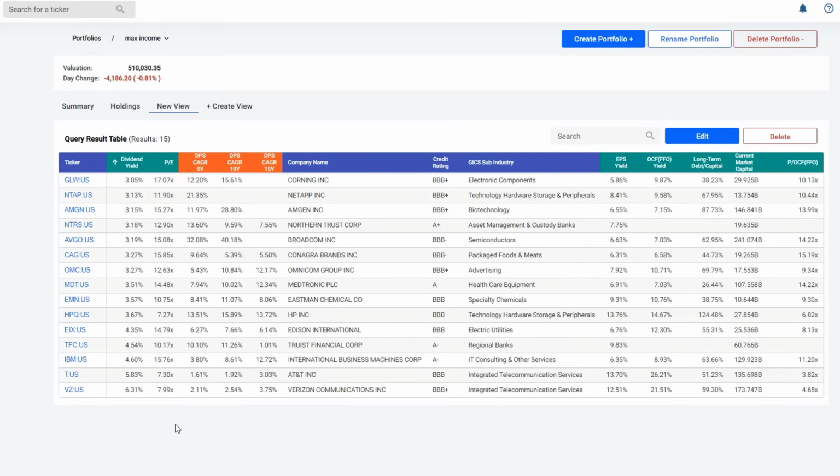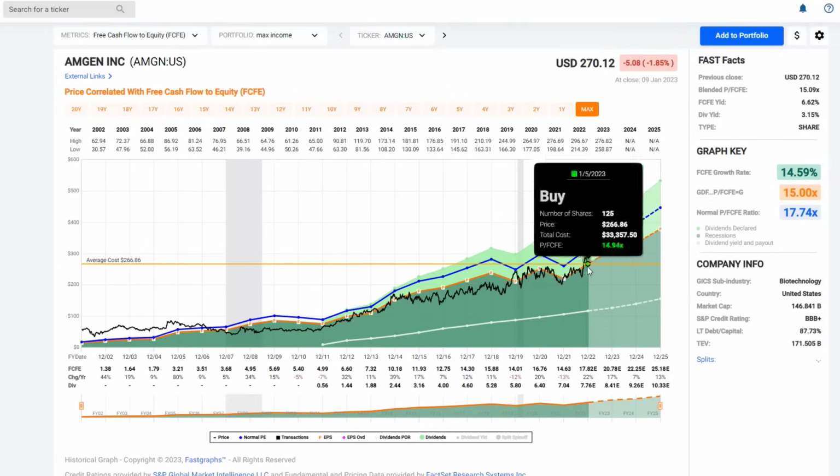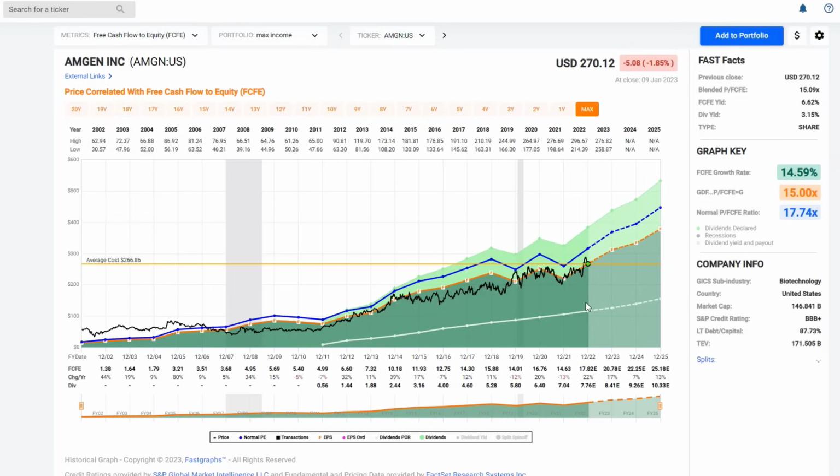But in addition to averaging over 4%, I also want to make sure that I've got some growth in the portfolio. So let's start by looking at these stocks on this first list. Now, I'm going to do them in alphabetical order because that's the way FastGraphs works best. So I'm going to start out by looking at Amgen here. Now I put this portfolio together, just so we know, on the 5th of January, because I wanted to do it at the first of the year. So as time goes on, in a year and maybe 2 years or maybe 3 years, we can measure how this portfolio worked out. And I'm using free cash flow here because this is a dividend portfolio.